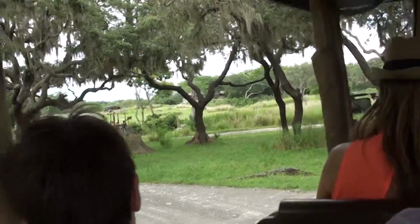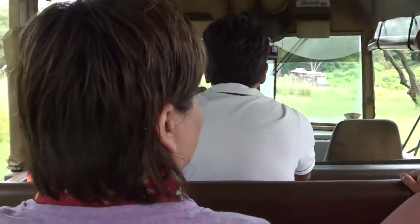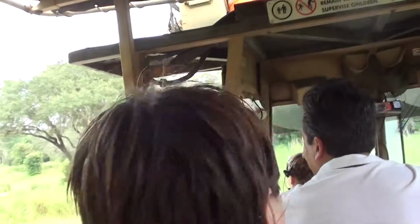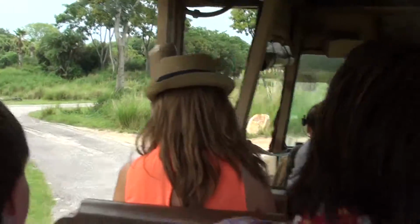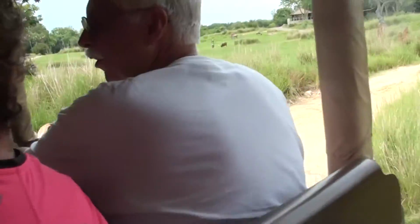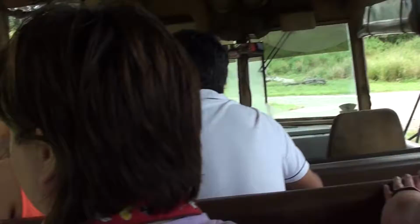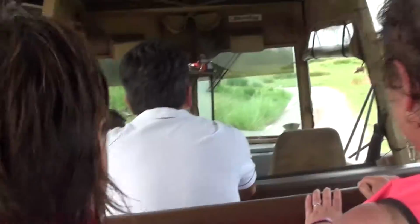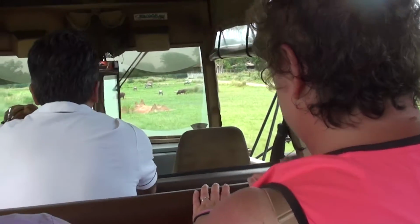What is that? Now, I do see quite a few animals coming up ahead, so we're just going to try and get as close of a look as we can to them. So those animals with the really large horns that you see there, those are Ankole cattle. Now they're the only domesticated animals here on the reserve, and those large horns are actually not as heavy as they look because they act as a cooling system for the Ankole cattle.